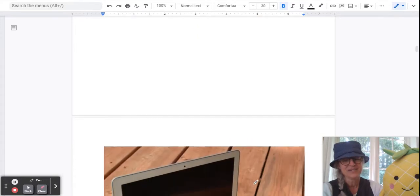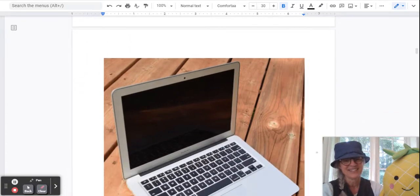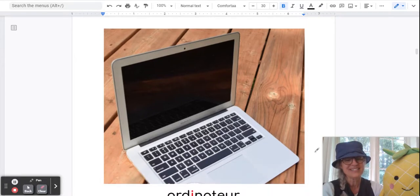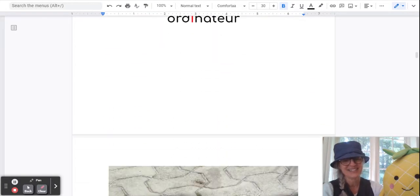Our next word. Oh, remember the French word for computer? It begins with the letter O. Ordi. Did you say ordinateur? Then you are correct. Ordinateur. Bravo. Ordinateur. Good job. Next word.